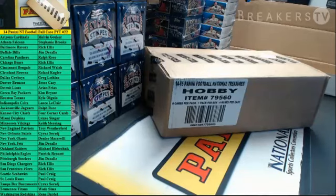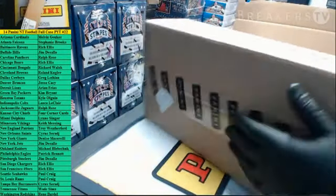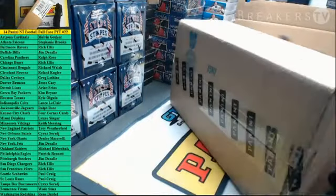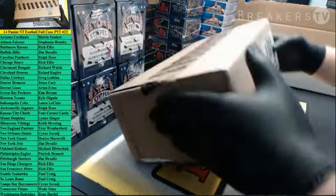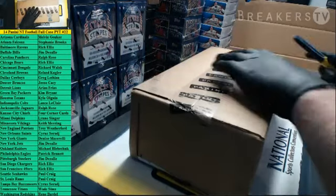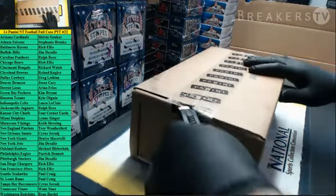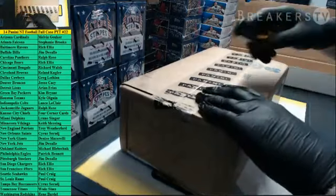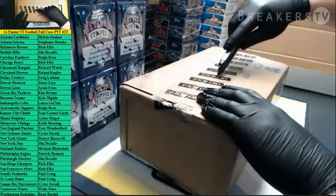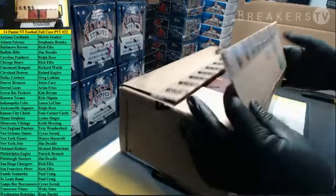Any multi-team cards will be randomed at the conclusion of the break. There's no majority ownership. Any cards that do not have a specified team will be random to everybody in the break, all group break participants. And at the end of the break, we will do a random all teams for a wheel spin. Chance to win up to $100 store credit.